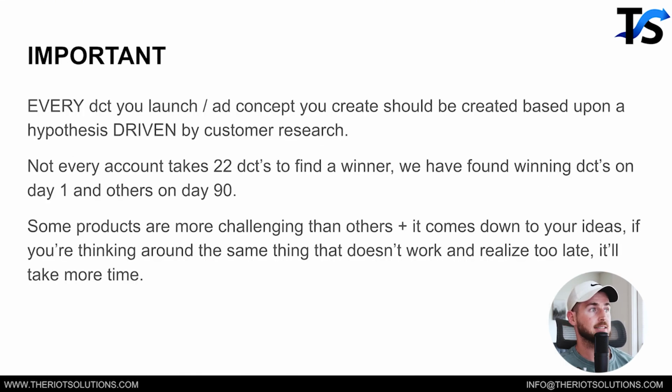And the reason why I say that is because, number one, every ad set or dynamic creative test you launch should be created upon a hypothesis driven by customer research. Hey, we think this concept will work well because through our research, this and this and this. That's our key thing. The next thing is that not every account takes 22 DCTs to find a winner.